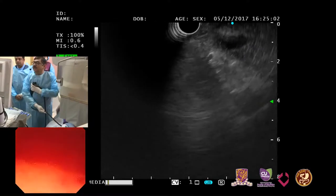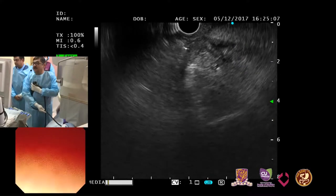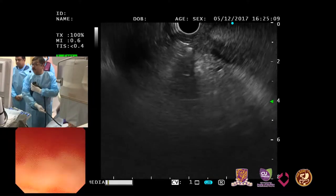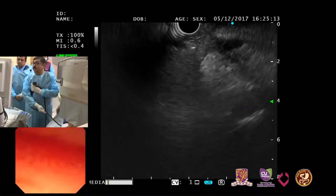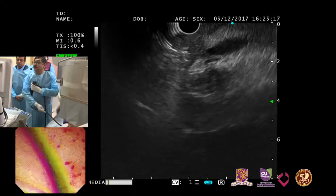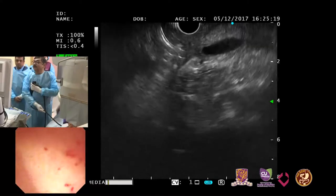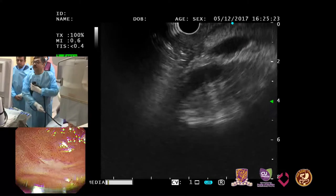Because really there is nothing to suggest any abnormality other than dilated ducts. If the patient has pain suggestive of papillary stenosis causing pain, then yes, she will need a sphincterotomy. But if there is no pain, probably I will just observe after doing a side-viewing scopy.